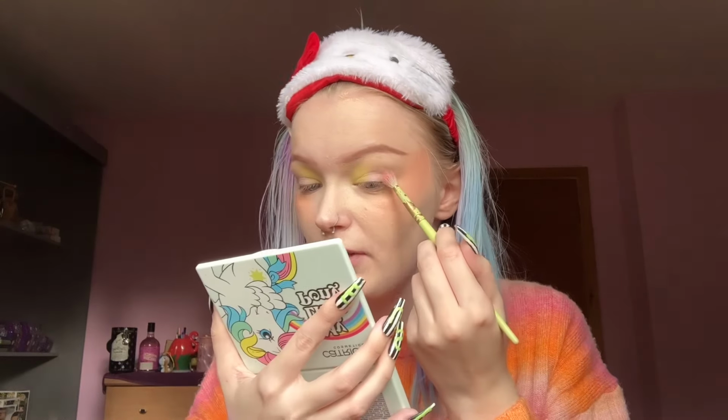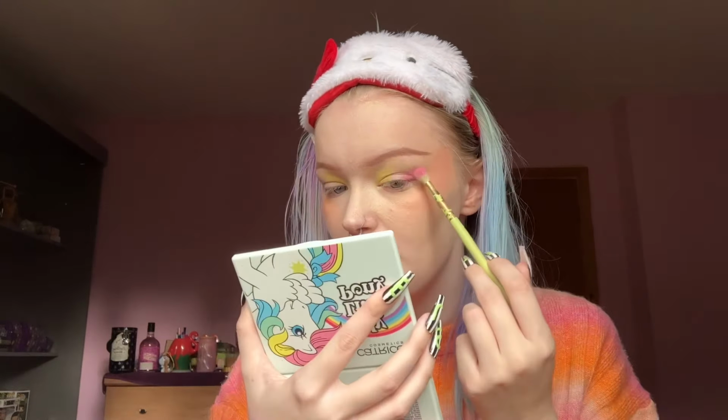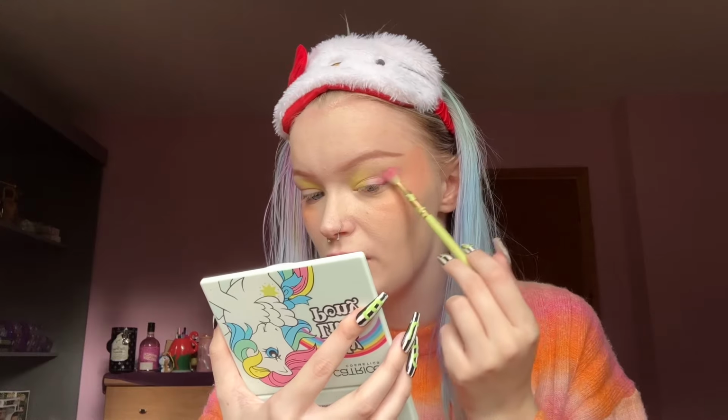Now we've done this, I'm going to go with the pink on the outer corner since the blue is going to be a shimmer shade. And for the pink, I'm going back into the My Little Pony palette with the shade Firefly at the top here because it's such a nice pink shade and I think it's perfect for this. It's only meant to be a little bit of pink, very much on the outer corner, but I think I'm going to bring it out just a little bit more than she does, just because I prefer the way I look when my eyeshadow's a bit further out.